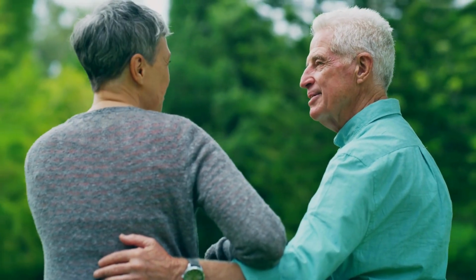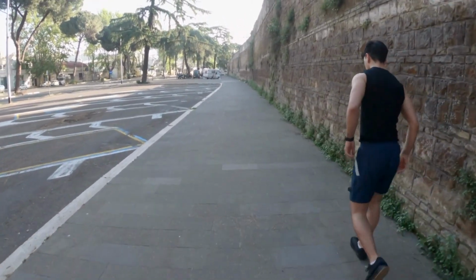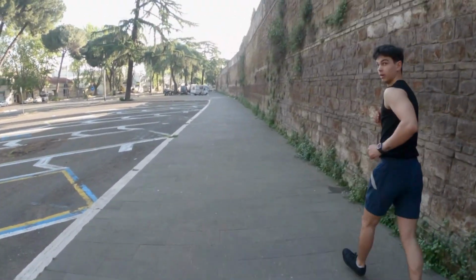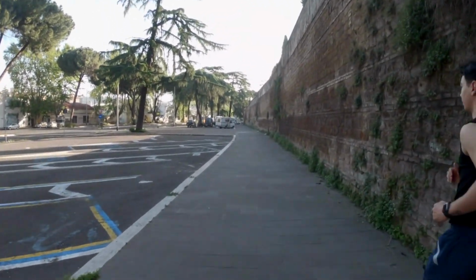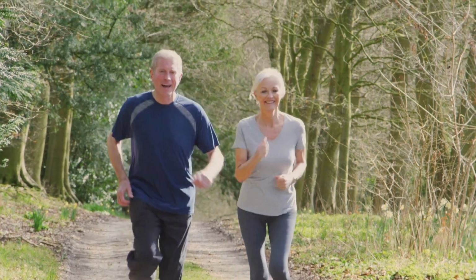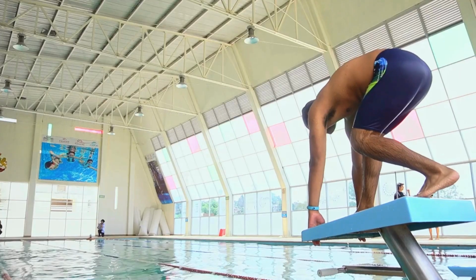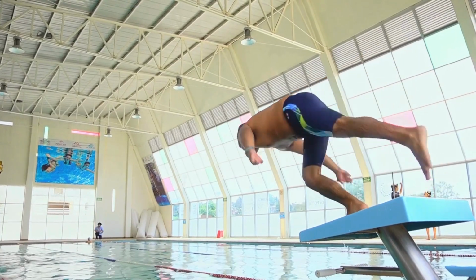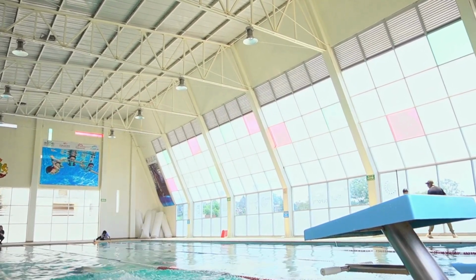Let's start with physical movement. These exercises improve your lung capacity and help your body use oxygen more efficiently. 1. Walking or jogging. Regular cardio strengthens your lungs and heart together. Try brisk walking for 30 minutes daily. 2. Swimming. One of the best full body and lung training workouts. It teaches controlled breathing under pressure.